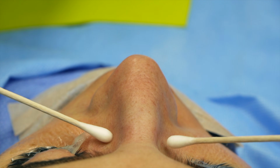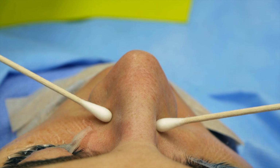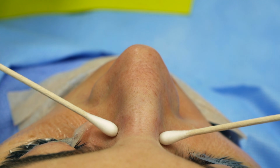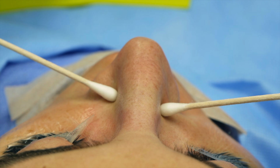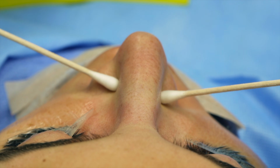All right, so now we've narrowed the nasal bones. We brought them into good alignment to make her entire nasal silhouette much thinner. So you can see the difference once we've thinned and narrowed the nasal silhouette. So now the entire nasal bones have been brought in, and her nose is going to be much thinner from top to bottom now.